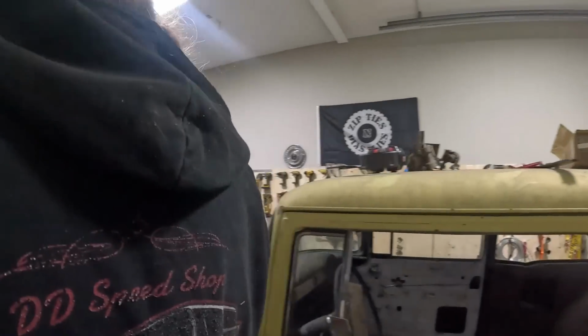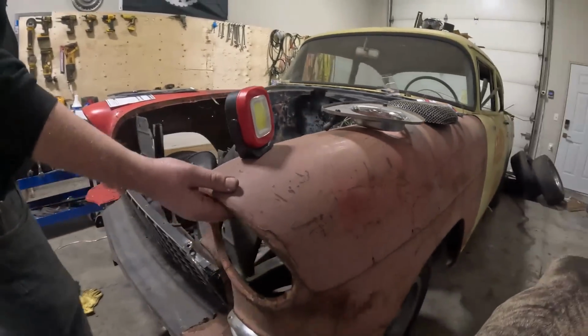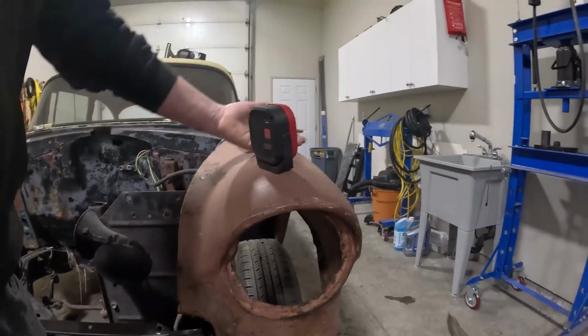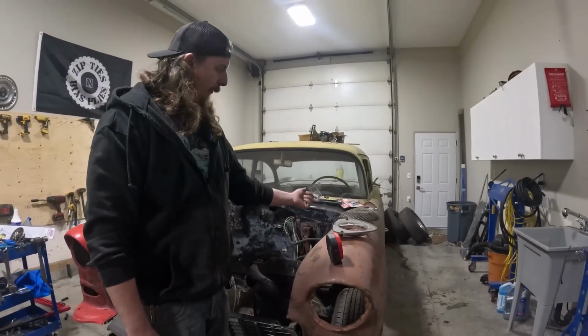'55 and '56 fenders, they rot out all the time. So what happens is there's no inner fenders. Well, there is inner fenders, but it doesn't cover the actual inner fender. It's just kind of like a splash pan, I guess, is more what it would be. So all the road grime goes up.